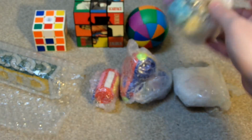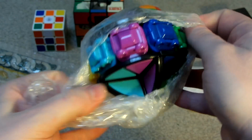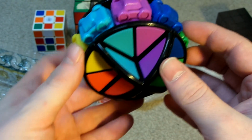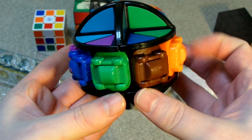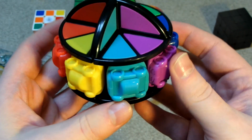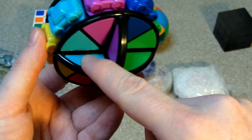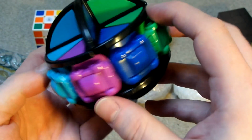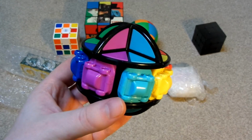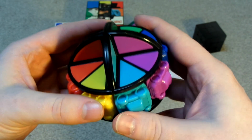Let's take a look at this Turbo Mind Twister. And here it is. And that looks really cool. You've got like these little plastic cars on it. And you can turn that. And so yeah, that's how it looks when it's solved. You can see we've got the light blue there, and it continues with the light blue car, and you've got light blue there as well, and then you've got pink, and so on. So yeah, seeing this in person, it looks really nice. It looks a lot better than how it looks in videos.